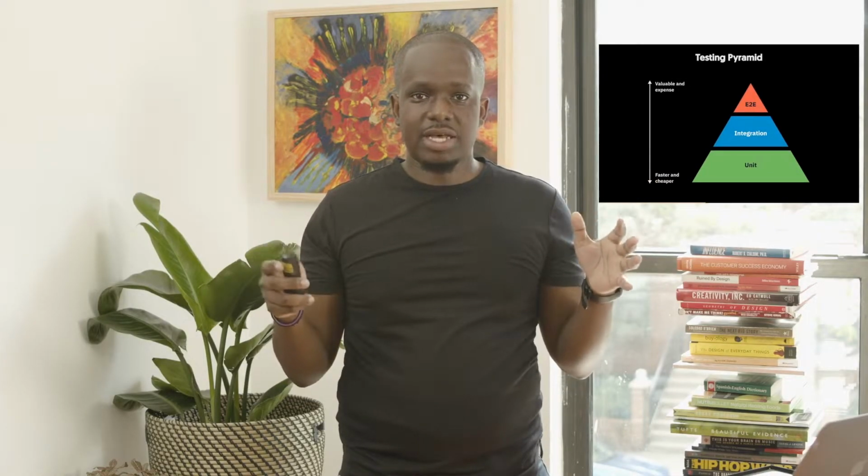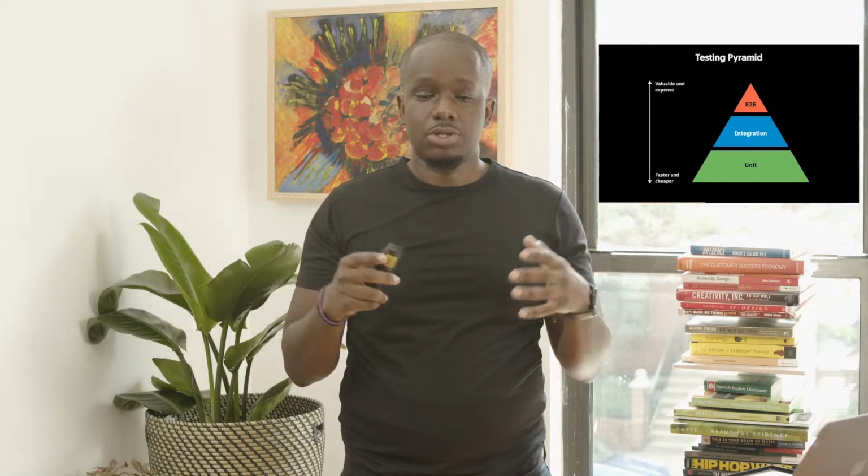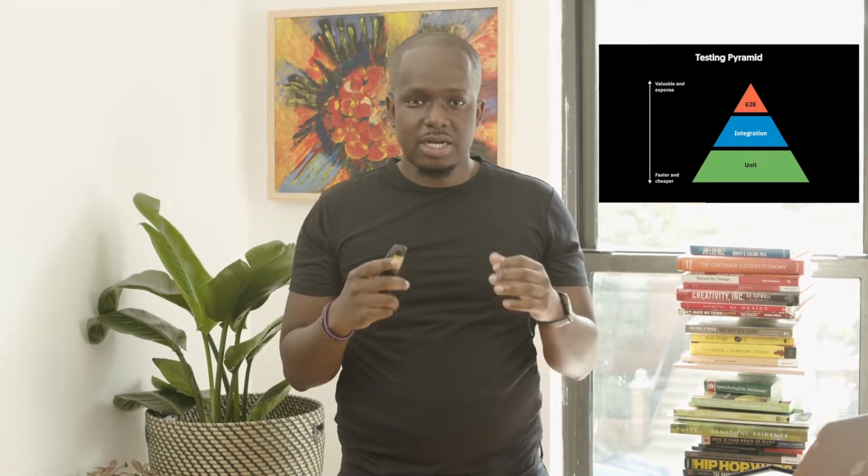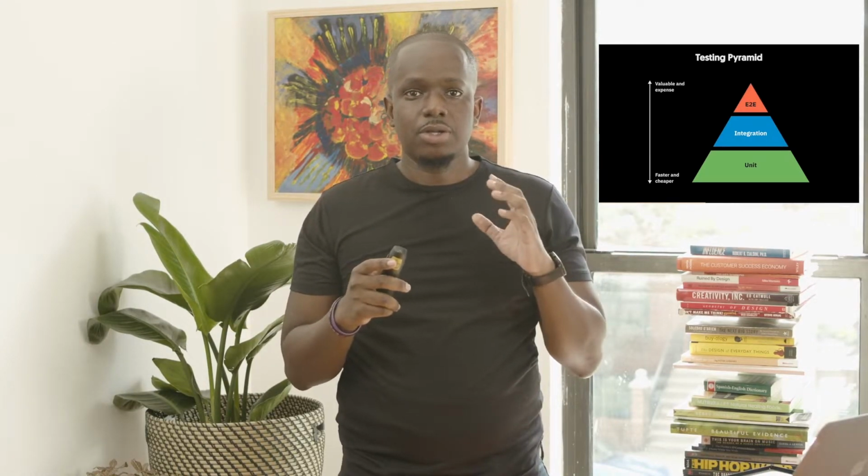So now that we are looking at this from more of the micro level, let's look at it from a macro level. If you look at how testing is done in general, usually you have three types of tests. You have unit tests, integration tests, and end-to-end tests. As you go from top to bottom, the tests get cheaper and much faster. If you go from bottom up, the tests are more valuable, but they're more expensive. And specifically with design systems, we're usually focusing on unit tests or integration tests.